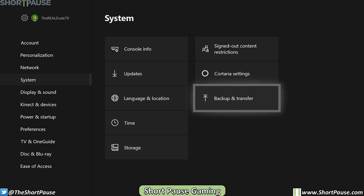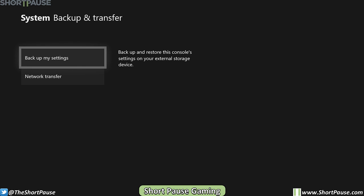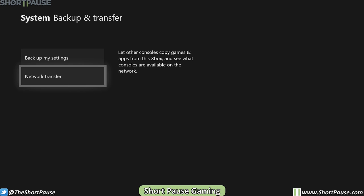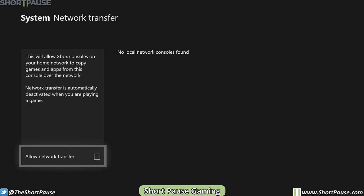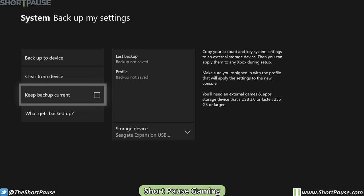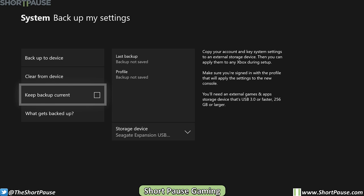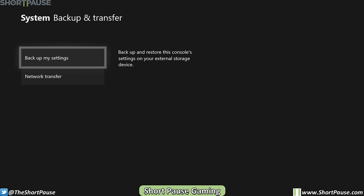Time, we're good there. Backup and transfer. Back up my settings. Network transfer. Keep backup. Okay. Storage device. I've got an external hard drive attached to this, so that's what I'll be using, because that's what I actually did. I downloaded all my stuff from the Xbox One S to the X. So I'm not sure I'll keep my backup current. I don't want to do any of that jazz.